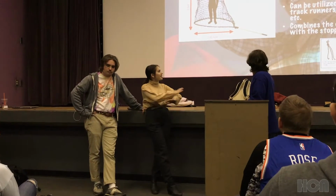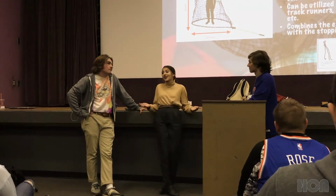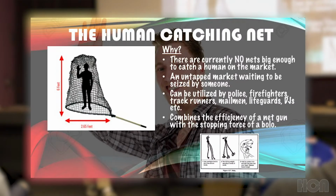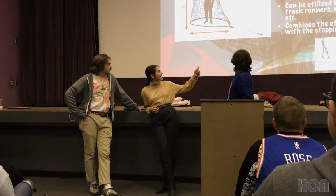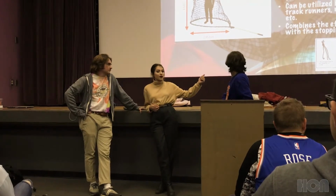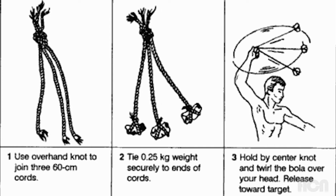And it's a completely untapped market that's just waiting to be seized by someone, and why can't that someone be us? So this can be utilized by track runners, police, firefighters, mailmen, lifeguards, DJs, just anyone you can think of, really. And it combines the efficiency of a net gun with the stopping force of a bolo. And if you're unaware of what a bolo is, we put a diagram.